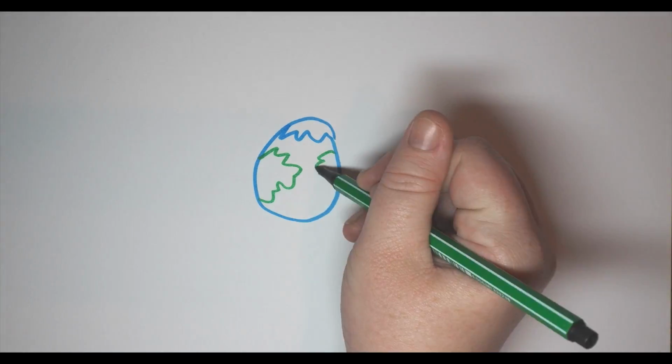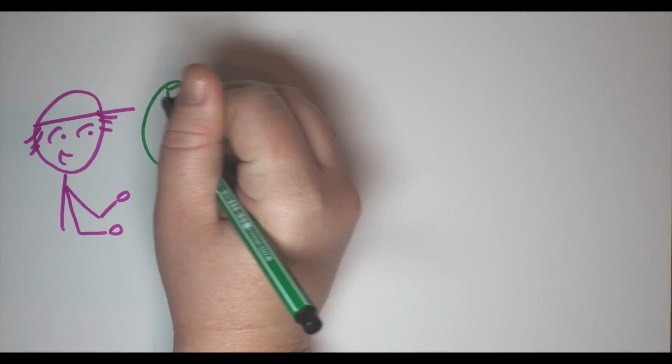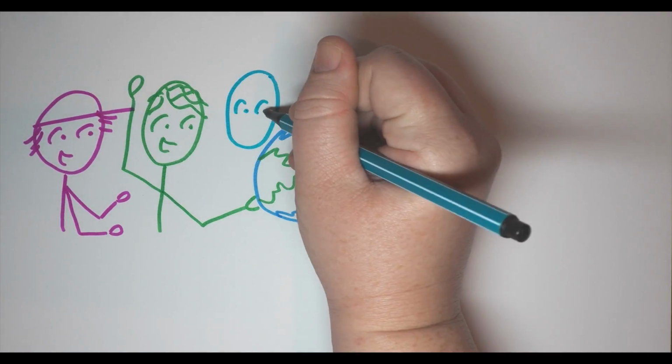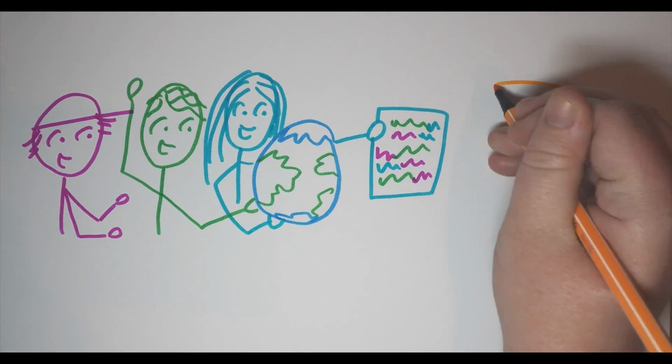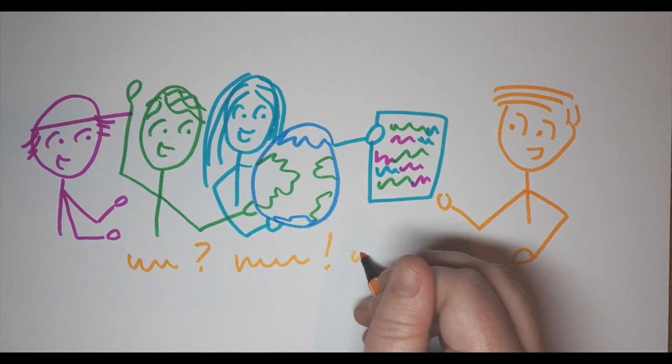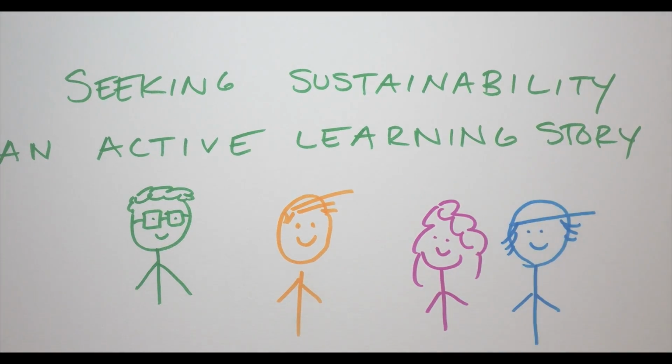The assignments all set students up to broaden their thinking, to find, identify, and provide solutions to big questions. How does their time in class support this process? How are they learning to think when they're with each other? Next time in our active learning story.